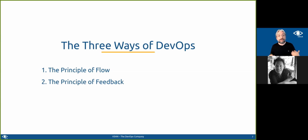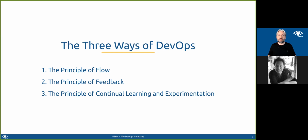The second way of DevOps is the principle of feedback. It is extremely important, in order to reduce the impact of mistakes, to have continuous feedback, not only from humans, which is very important, and we're going to see how GitLab can help you with that. But the second most important thing is to have feedback from the systems themselves. Logging, testing results, all of that has to be fed down to the development team. They have to be able to act on that data as fast as possible. This is very important. It's the second way of the DevOps principle.